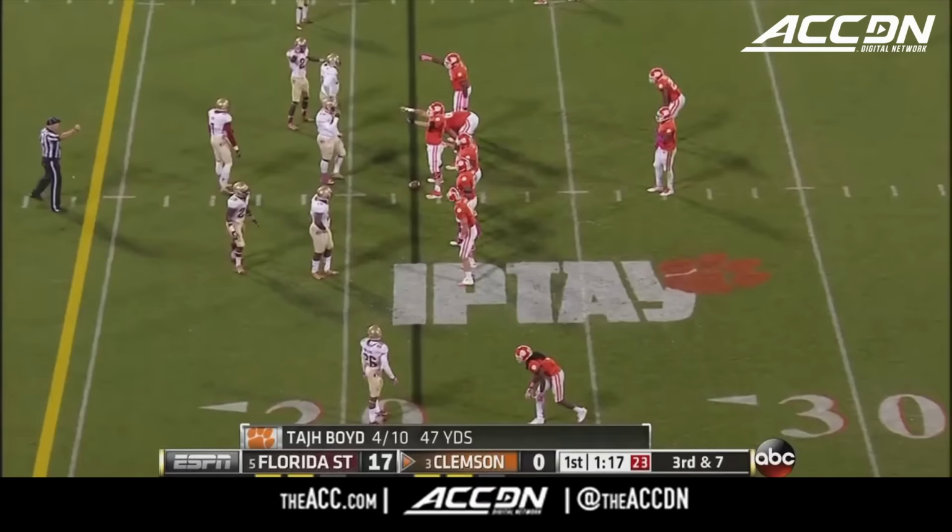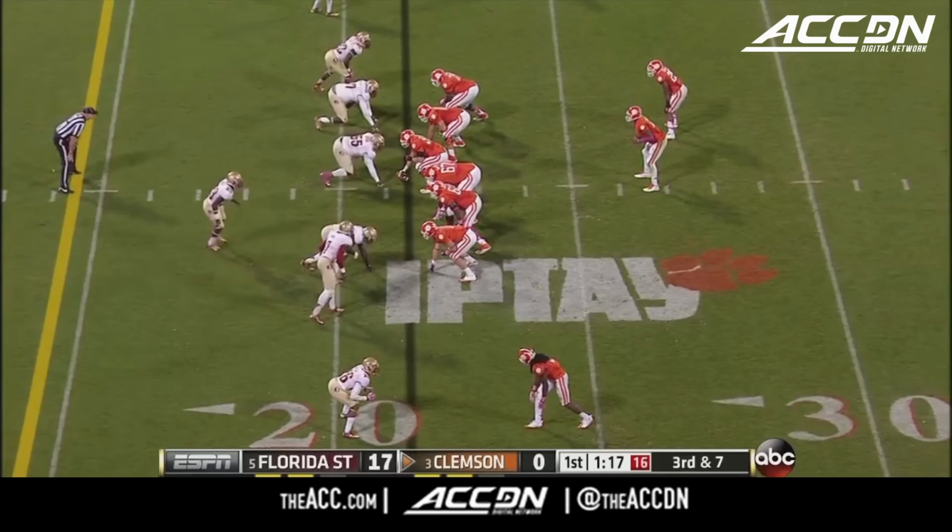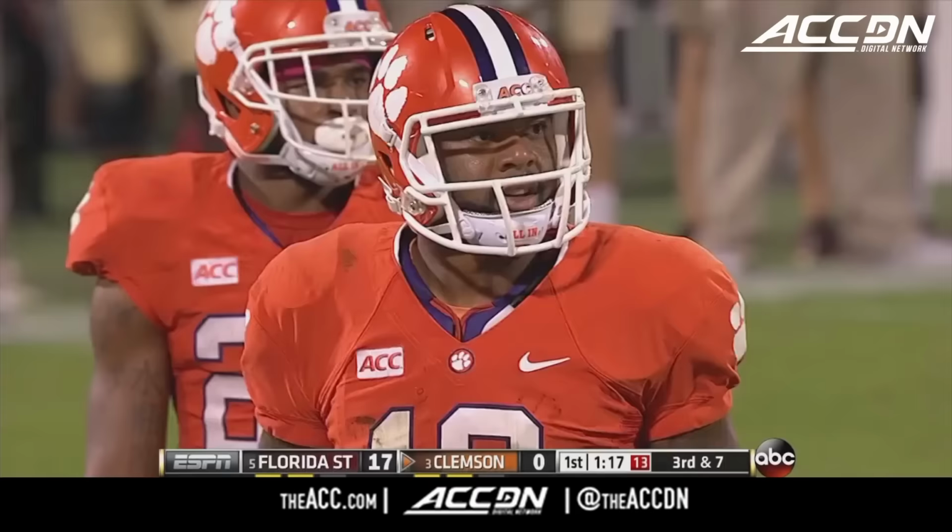Third and seven. McDowell back in as the running back.